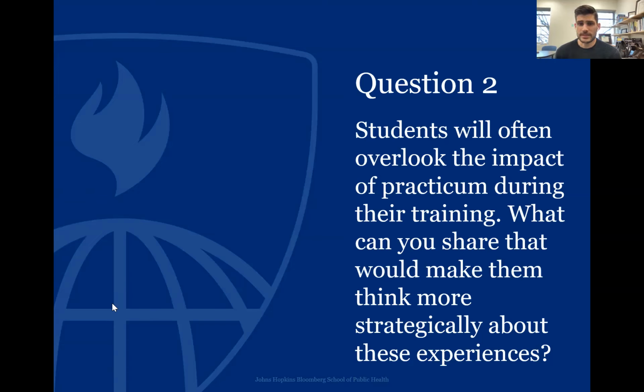A lot of times what we try and set up at Source is a system for being able to ask questions of yourself and do some reflections with the folks around you, with your practicum advisor, so that you can process what's happening before it's already gone.